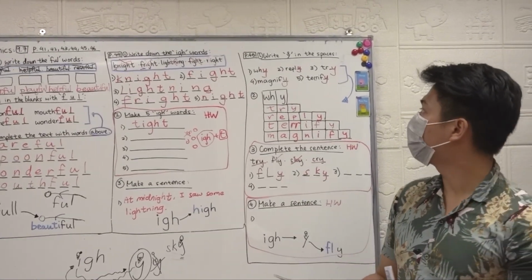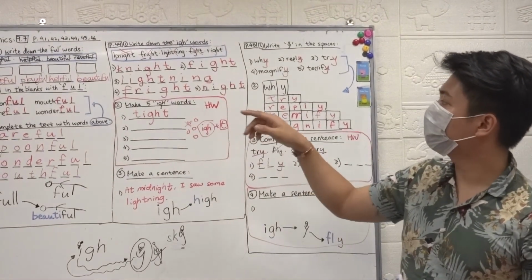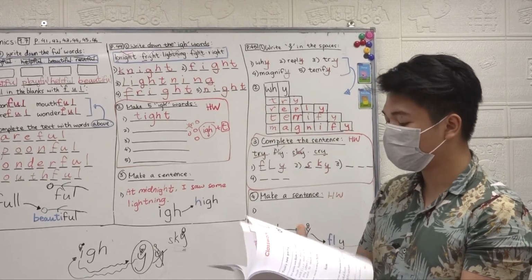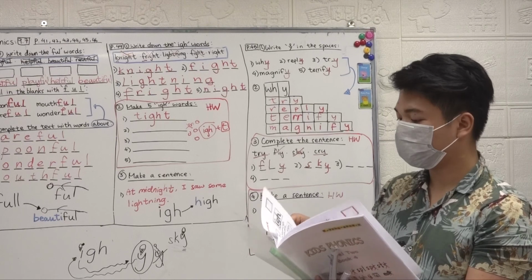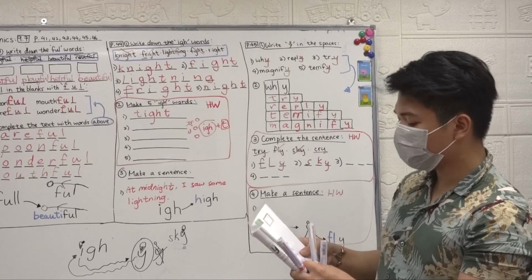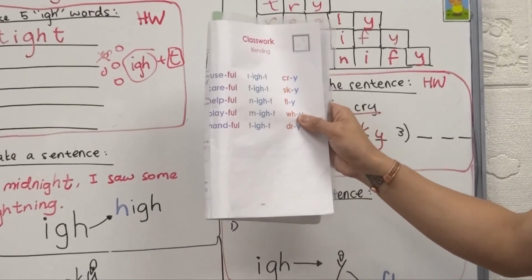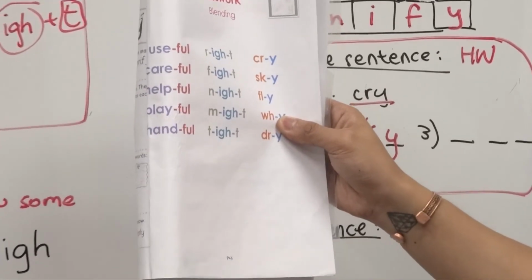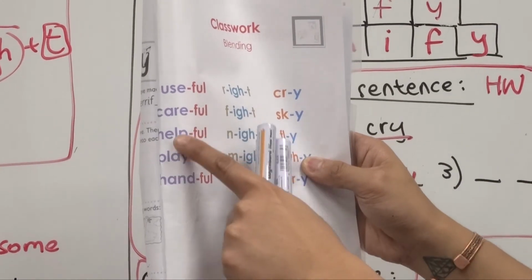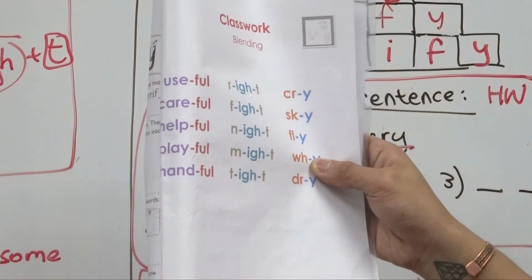All right, so we have the words here ready. We've done page 41, 42, 43, 44, 45, and 46 is the blending. So I want you to go home and do the blending. You see here? 3 sounds, but actually just 2 sounds. We have full with only 1 leg because there are some Letterland sounds. Full, like useful, careful, helpful, playful, and handful. So I want you to practice at home.